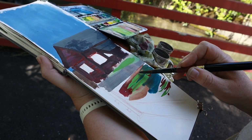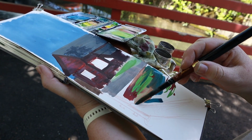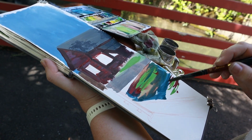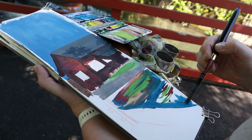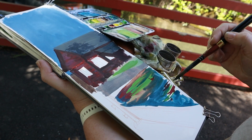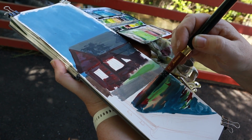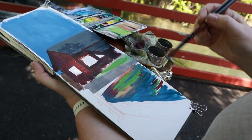Lightly painting it in. Let it kind of blend on the paper. Because I'm getting it pretty wet, kind of like watercolors.